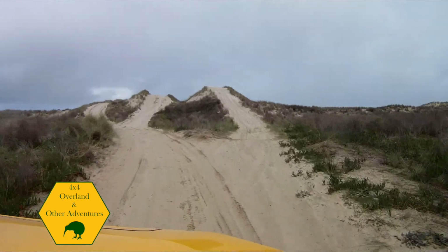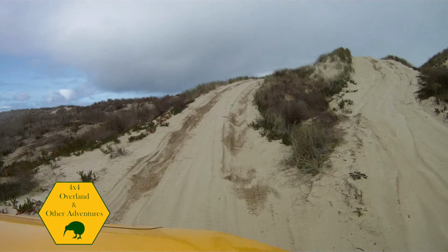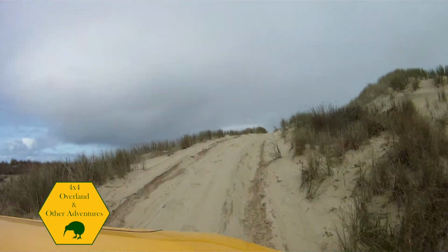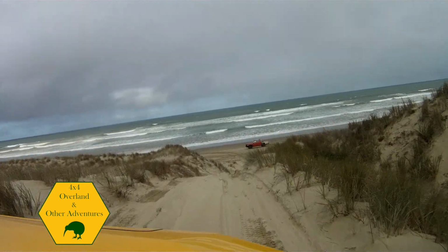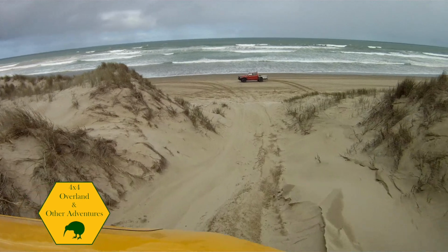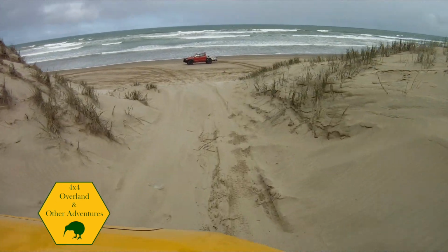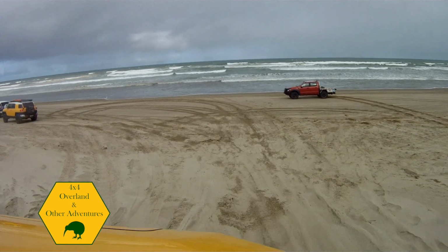So once you get to the beach, there's a spot to deflate your tires, and probably anything from 12 to 18 psi or around about 1 bar should be sufficient. It all depends on the size of your tires, the experience you've got, and of course the sand, whether it's wet or dry and soft and hard.